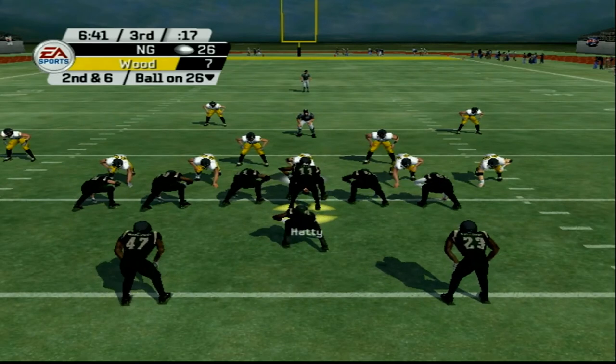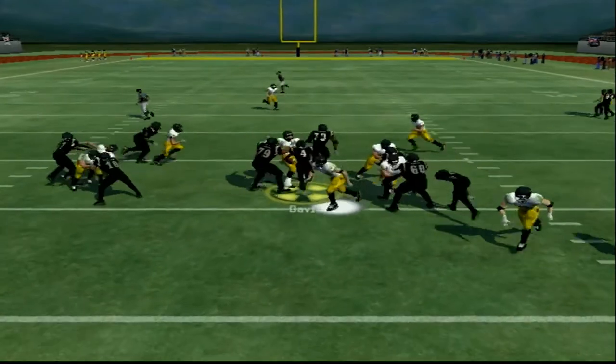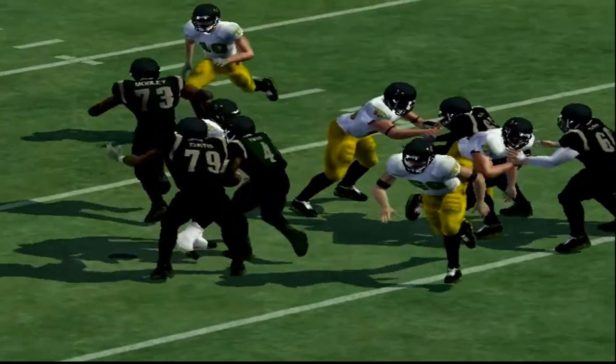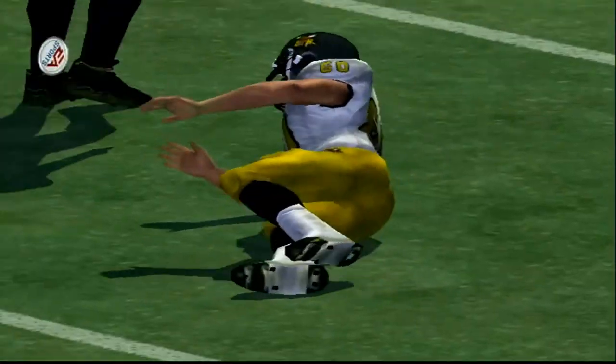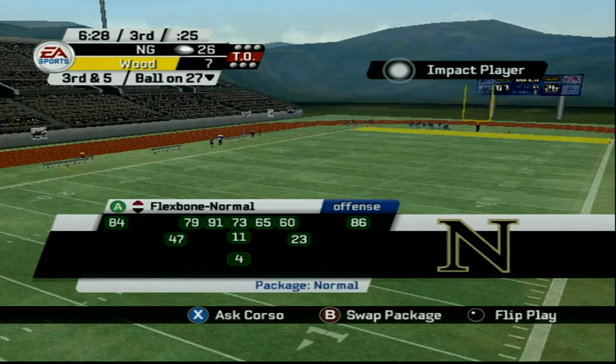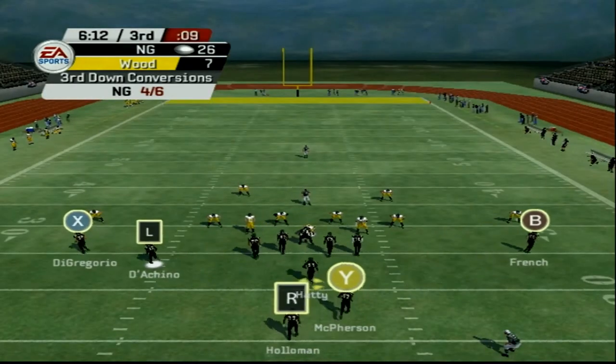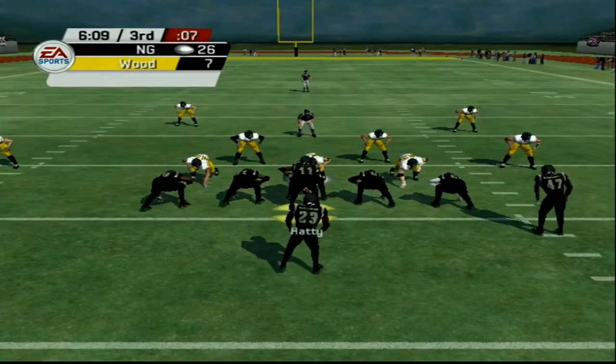It's a full house backfield. Inside you. And he's hit hard. The fullback rumbles ahead for about a yard. It's third down and 5 to go. Ball on the 27.